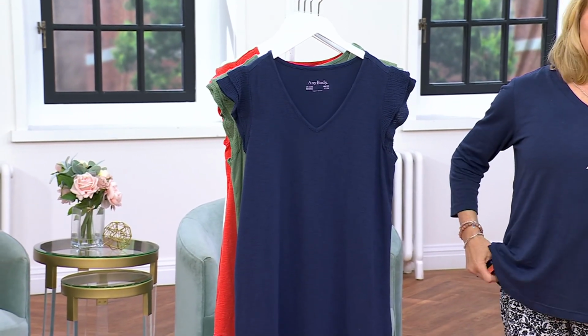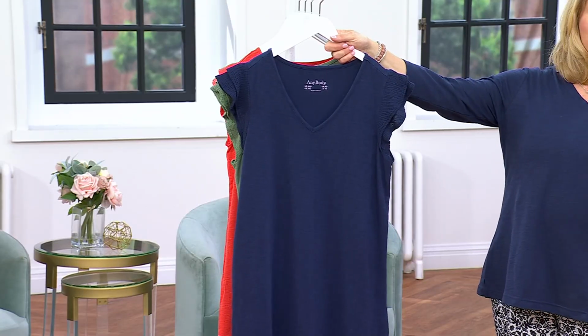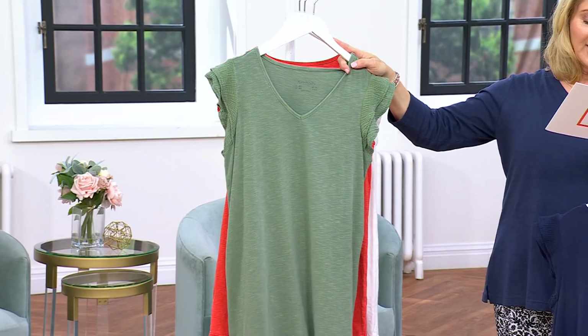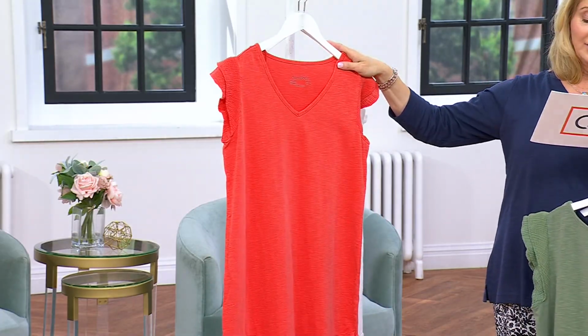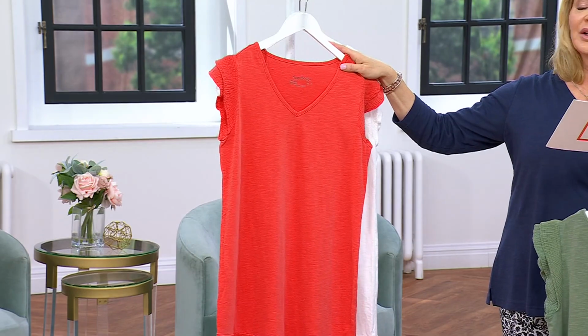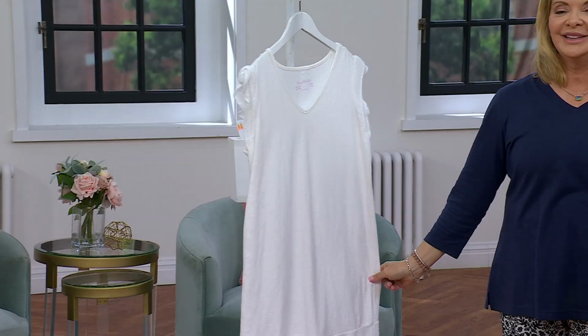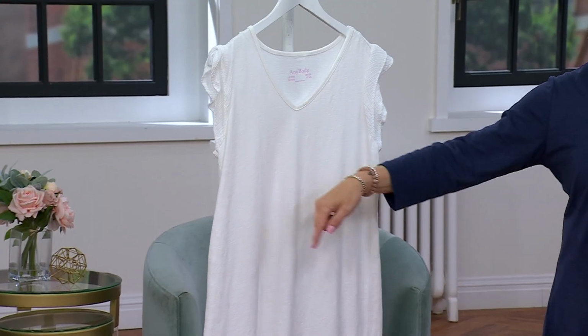Regular, petite, and tall. So we have 3 different lengths and lots of pretty colors. This is your navy blue. This is your eucalyptus. You'll see Jamie in that looking beautiful. Our spiced coral, you're going to see Amel in that in just a second, looking fabulous. And then the white is just heavenly, and that Katia has on, so you can see $13.33. Do you see that?